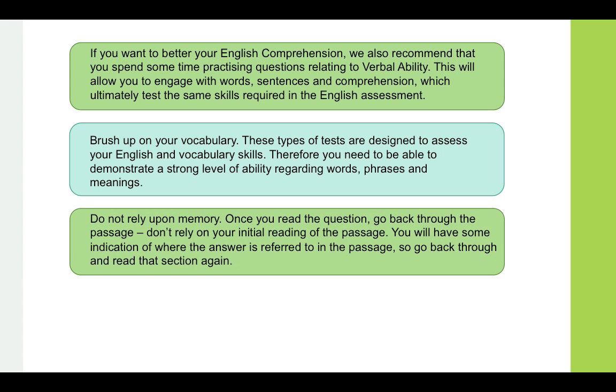Do not rely upon memory. Once you read the question, go back through the passage, okay? Don't rely on your initial reading of the passage. You will have some indication of where the answer is referred to in the passage. So go back through and read that section again just to make sure that you are clear of what the question is asking you.